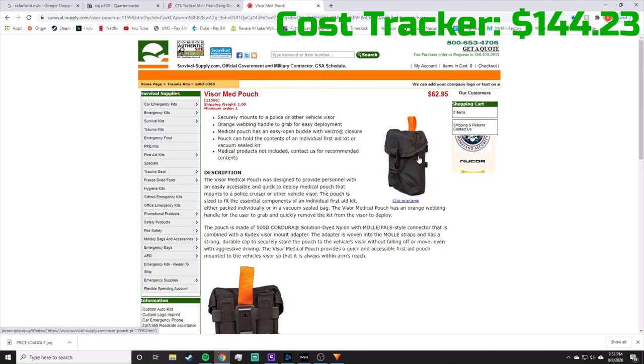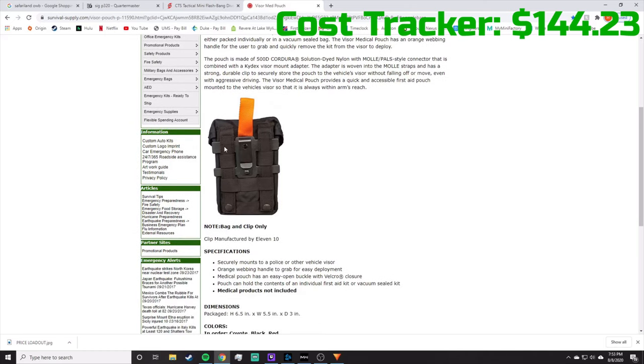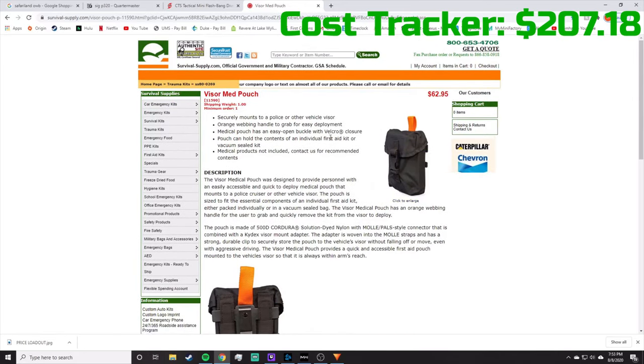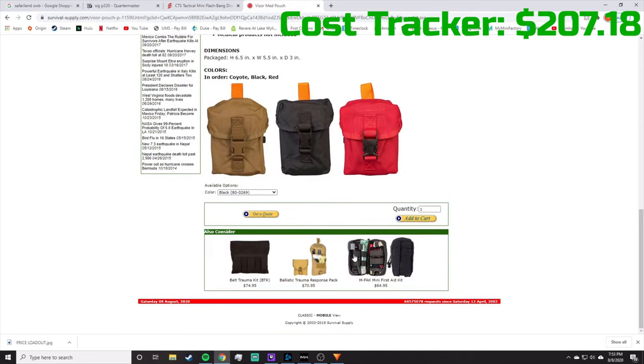I'll go over it in a second, but the pouch wraps over the top, and that was the main thing I was looking for. There is a buckle, but you could pull that buckle off and it'd be pretty much exactly the same. This could be tucked down in there for all we know, and it could be strapped into that Molle battle belt if need be. And this is going to run you about $62.95. And I believe this even comes with some stuff inside.